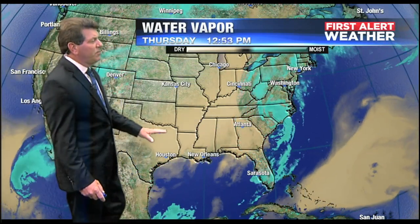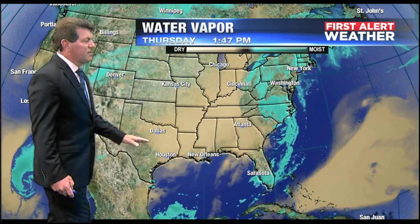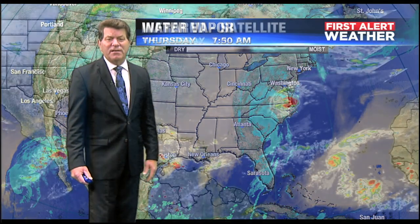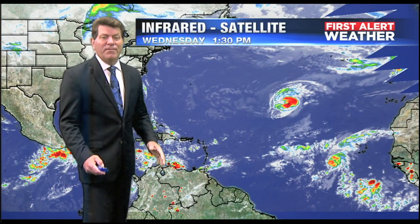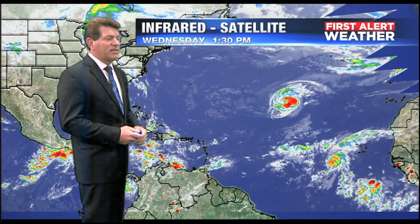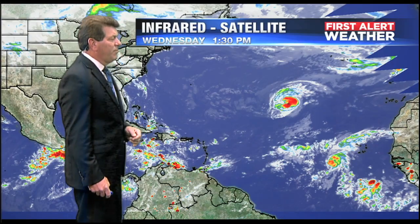Dry air is going to filter in behind that front, as you see right there. There goes Michael off into the Atlantic, and then we'll stay in this dry sector for at least the next 48 hours. It will moisten up a little bit on Sunday, and we'll get back to near 90 degrees by the start of the work week. So it's not going to be around all that long, but enjoy. Long-range models indicating there's another one coming down in about 7 to 8 days from now, and that one will be a little stronger too, and that's what we'll see, stronger fronts as we move through time.